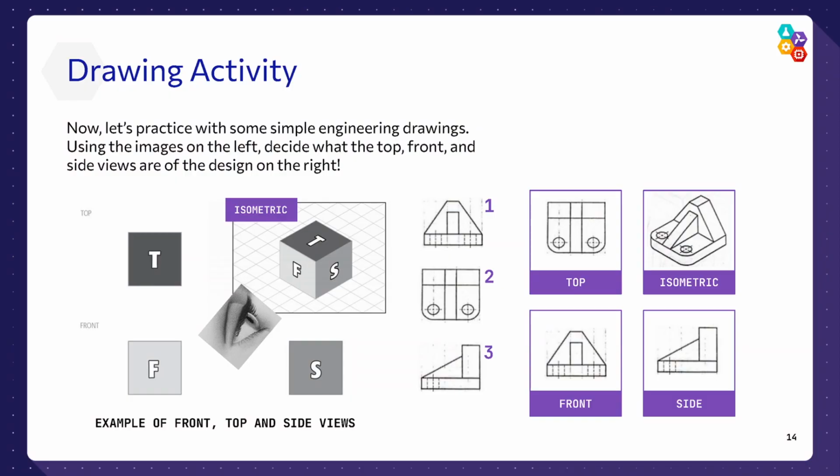Drawings are really cool because they serve as a universal language among engineers. They're standards, so all engineering drawings follow the same set of rules. So any engineer can read and understand them, no matter what company you work for or even what language you speak.